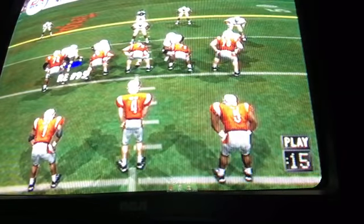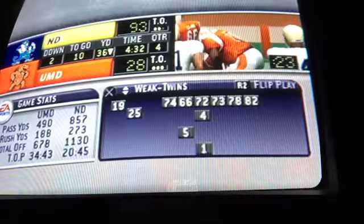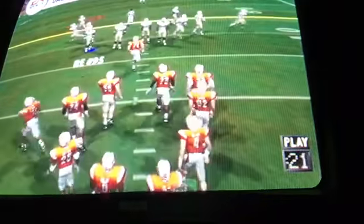Number 4 comes to the line with 3 wide. Drops back to pass. Guns it across the middle. Number 81 bats it down. The linebacker managed to break that one up. So it's 2nd and 10, ball on their own 36.